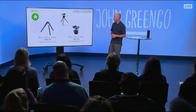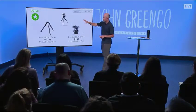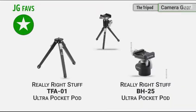in price. One of my favorite tabletop tripods is this Really Right Stuff one that gets down very low to the ground and is very sturdy, could handle a DSLR and a 70 to 200 2.8 lens. They make a really nice head. It's not the cheapest one in the world, but it is definitely a very nice little tripod there.